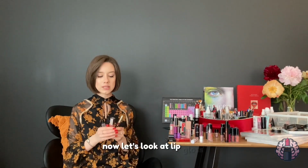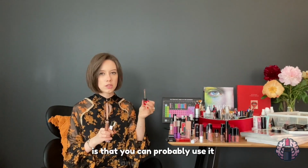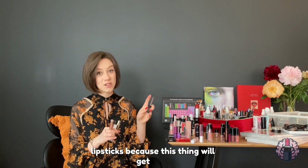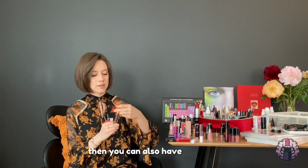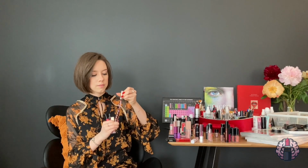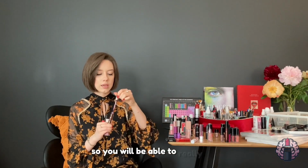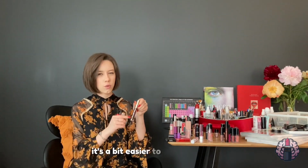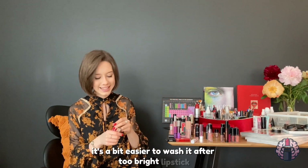Now let's look at lip gloss packaging. It can be a typical lip gloss packaging like this, so you just open it. A slight drawback is that you can probably use it only on yourself. You shouldn't share it with friends, and you shouldn't really apply it on top of very bright lipsticks because this thing will get dirty and you will not be able to wash it off. Then you can also have this kind of a brush like this, and this is a bit more flexible, so you will be able to really do this contour without smashing it, so pretty convenient, and also it's a bit easier to wash it after a too bright lipstick.